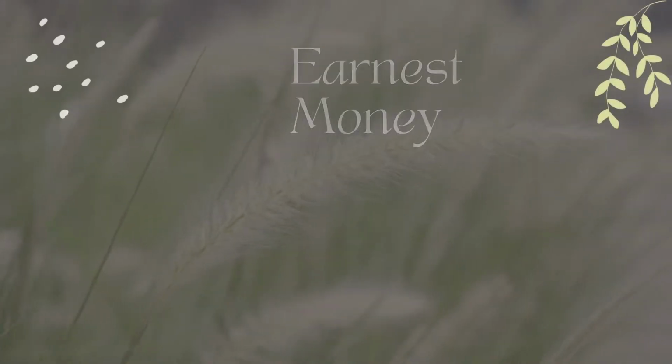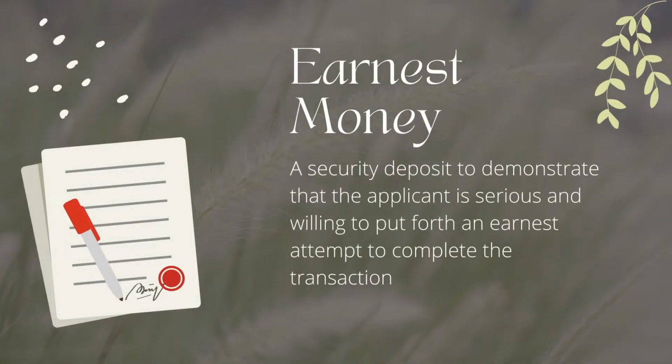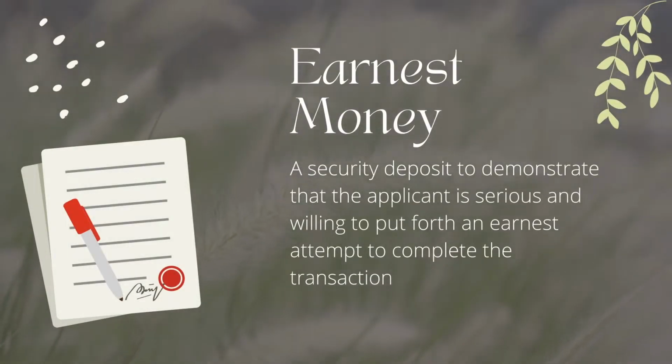There are a few other terms with home buying that you should know right off the bat. One of them is earnest money. Earnest money is a financial deposit that a buyer will make to show the sellers that they are serious and intend on fulfilling their end of the contract. This is different than a down payment.